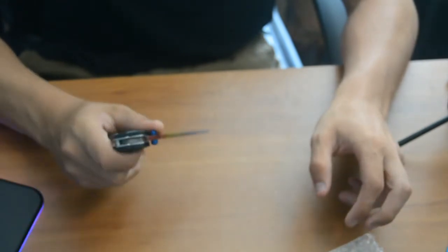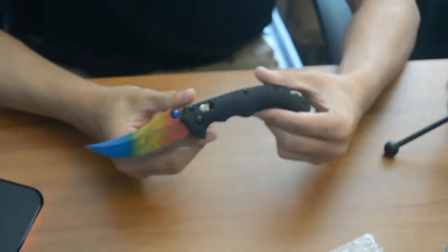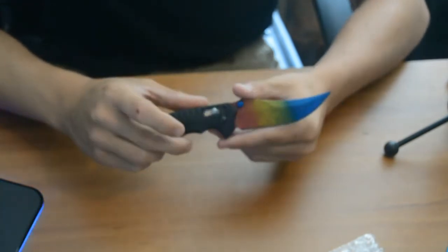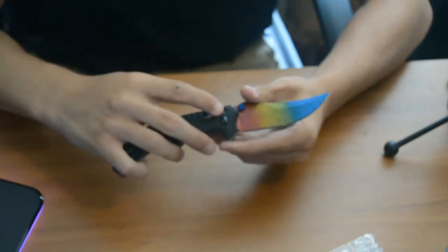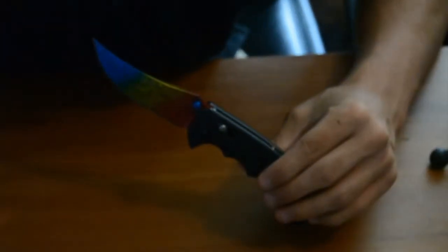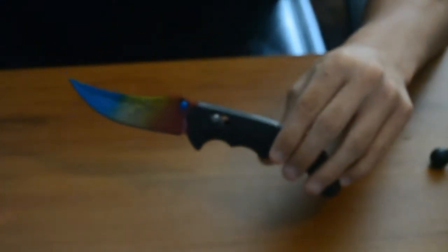It is a flip marble fade, G10 handle, lock. He said it will be a little sticky because of the paint and the clear coating. So yeah, let me zoom in on that. And there we go. But yeah, that is nice. That is really, really nice.